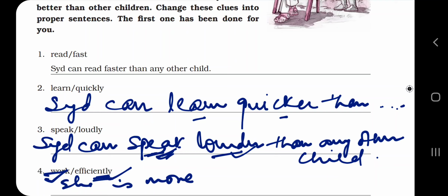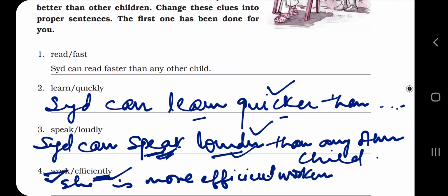Because we know adjectives have 3 forms: positive, comparative and superlative, and here we have learned quicker, louder. But here, efficienter, we do not write efficienter. Instead of efficienter we write more efficient, and most efficient. Like beautiful is an adjective, but we do not write beautifulest, we write more beautiful and the most beautiful. Okay, she is a more efficient worker than any other child. So you complete the sentence. Then any other child, same sentence.